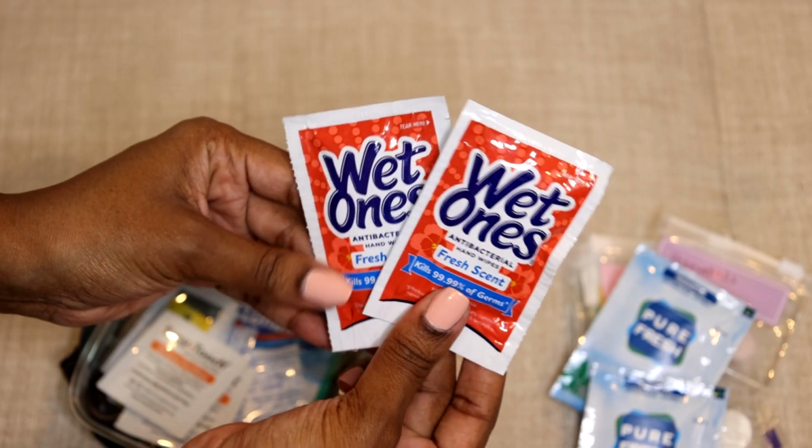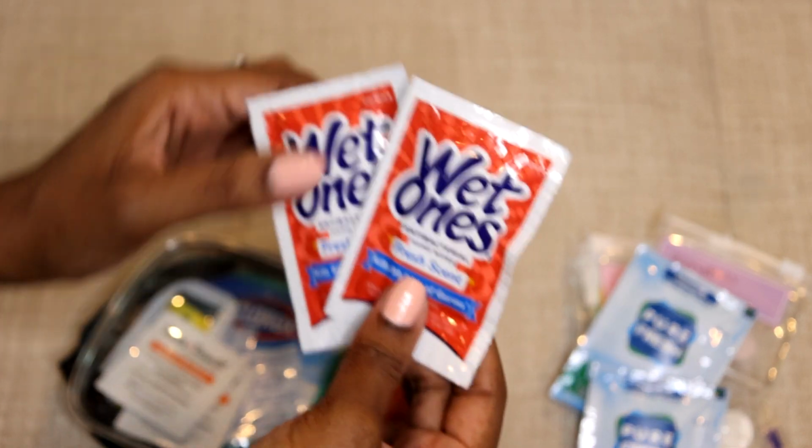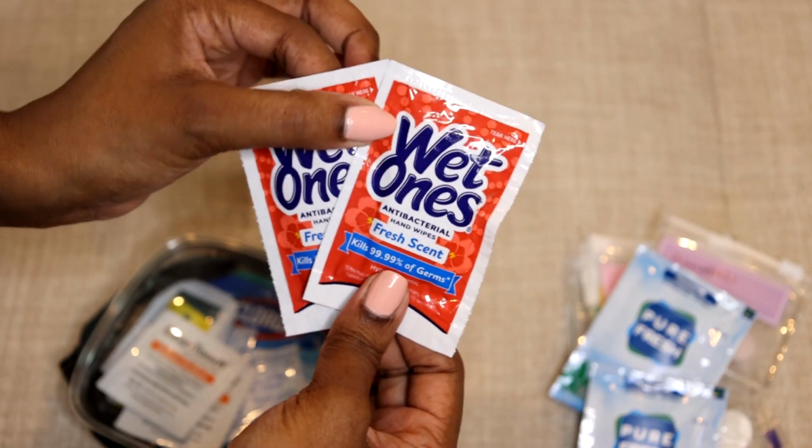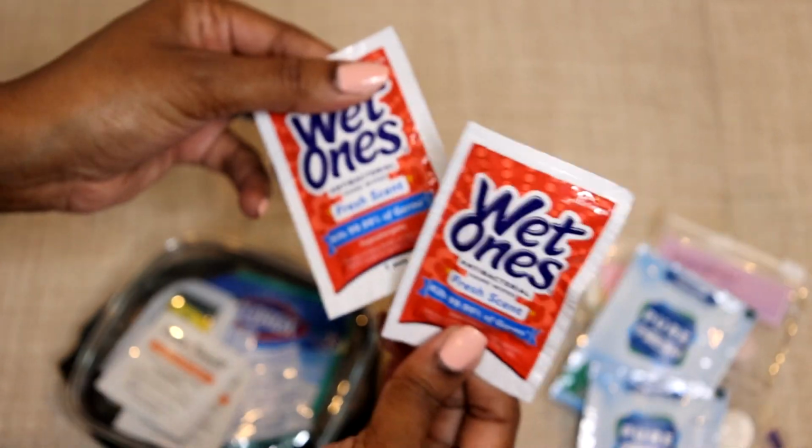Next up is some wet wipes. Awesome to have the individual ones because they don't take up a lot of space, but you want some antibacterial hand wipes especially. And I have, like I said, a toddler, another baby on the way as well, so I keep some of these individual ones in here.